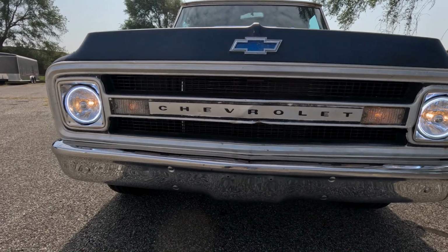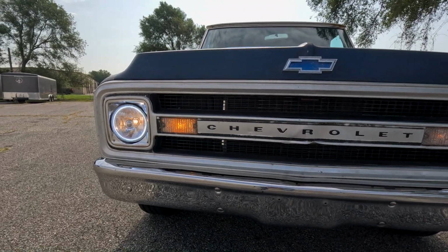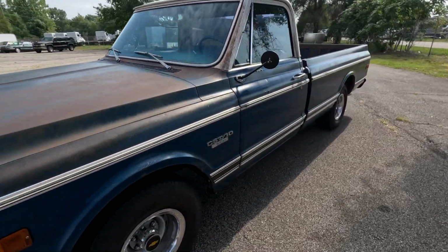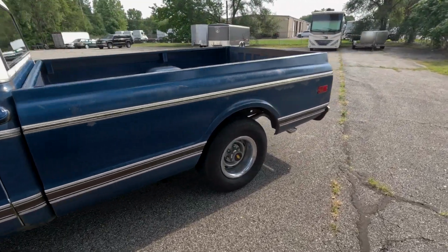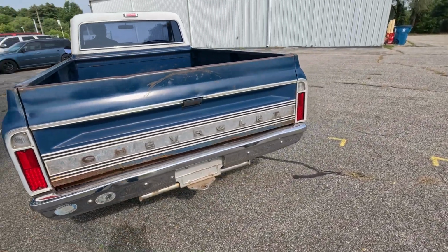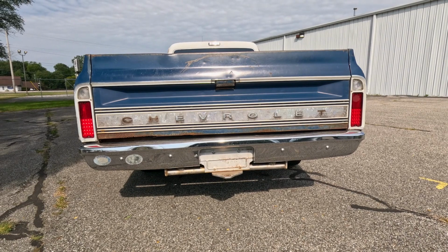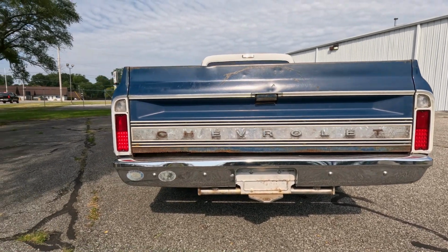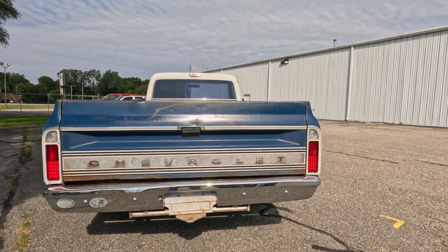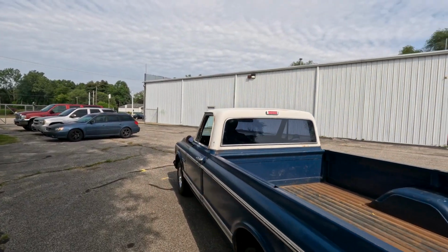Running lights and headlights. We're working the driver's side turn signal, passenger side turn signal. Awesome, with the custom exhaust. Running lights work. Brake lights. Left turn signal. Right turn signal. And your backup lights work. And your third brake light.